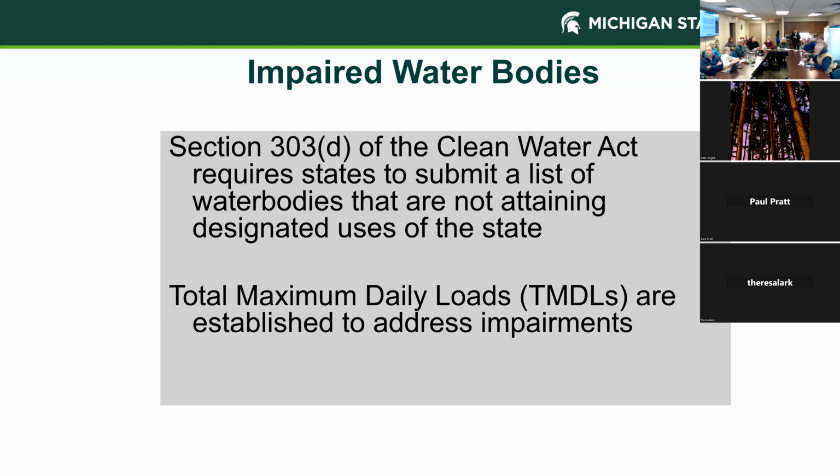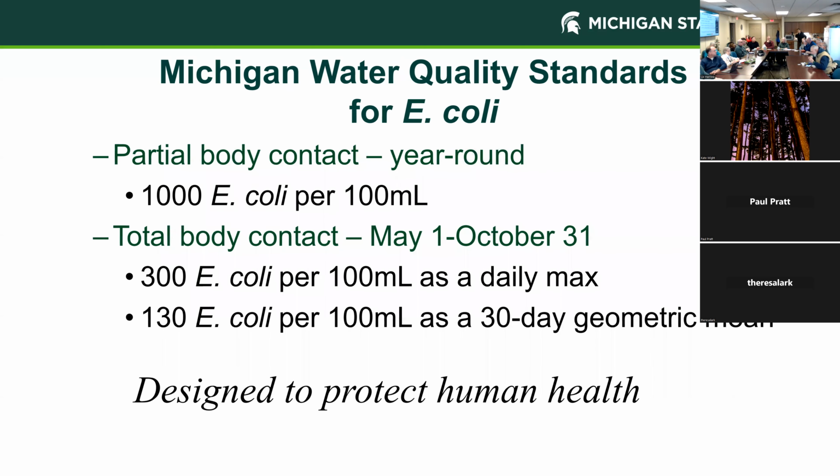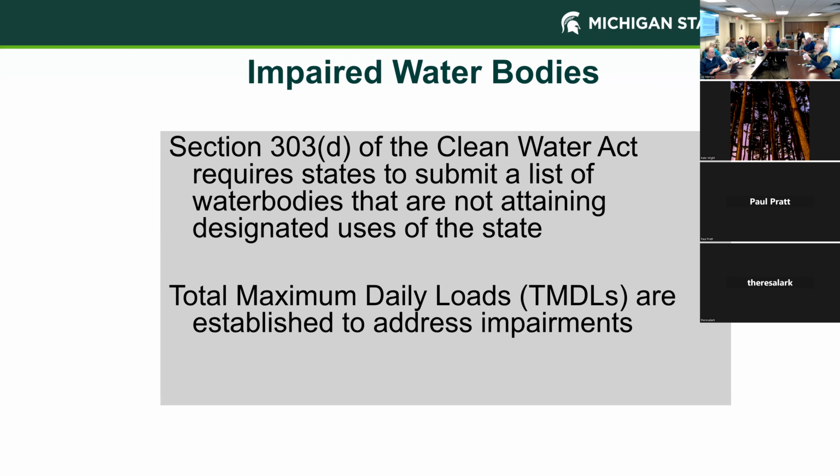And so we have TMDLs for phosphorus, and we have all different types of pollutants. Well, we have a TMDL for bacteria on the Red Cedar. It's a little bit different because it's a concentration-based TMDL because of this standard. So we want the numbers to be below 1,000 for partial body and 300 for total body contact.